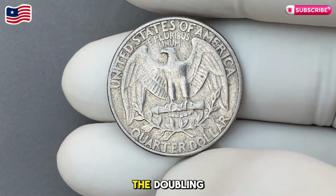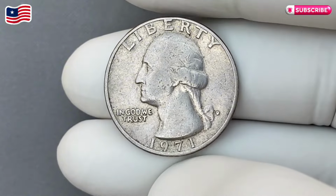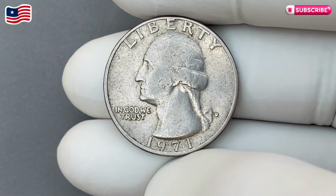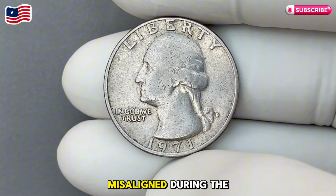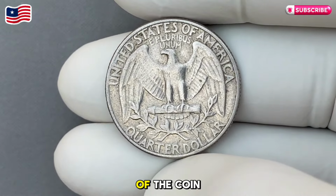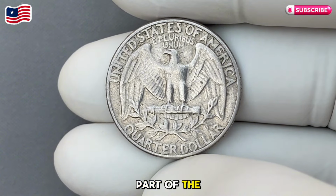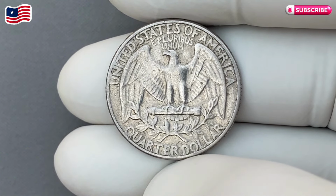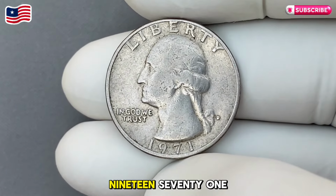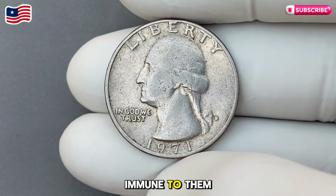The more pronounced the doubling, the more valuable the coin. Another rare error that collectors watch for is off-center strikes. These occur when a coin is misaligned during the minting process, causing the design to be shifted to one side of the coin, sometimes leaving part of the design off completely. These off-center errors are more commonly found on older coins, but 1971 quarters are not immune to them.